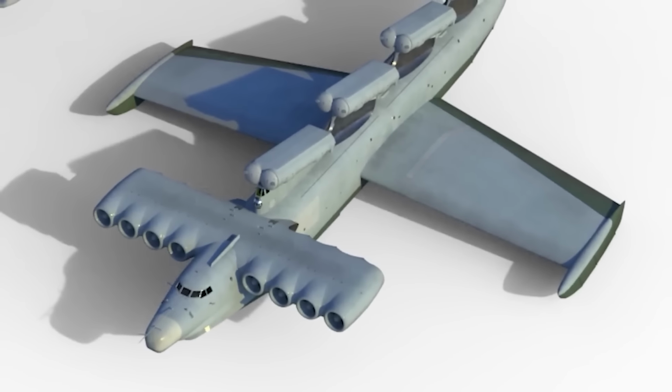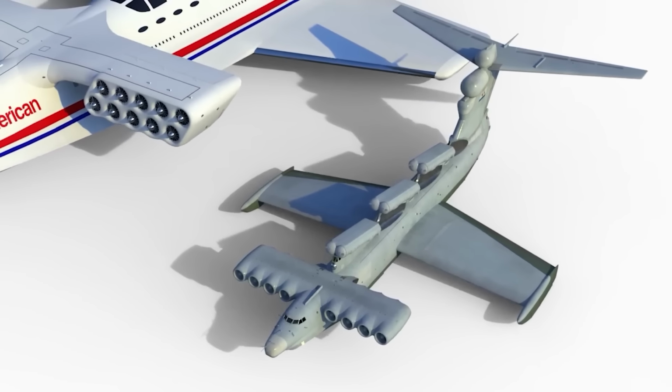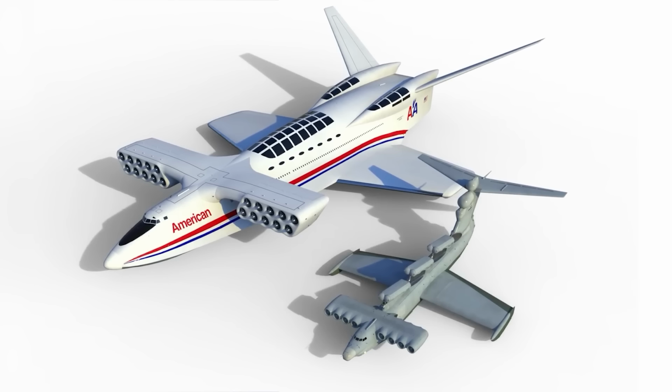His vision was simple and even a little mad. He wanted to build an Ekranoplan that would be almost 10 times bigger than the Soviet Union's version, and this is exactly what it looked like.